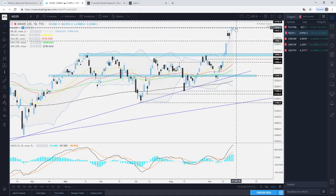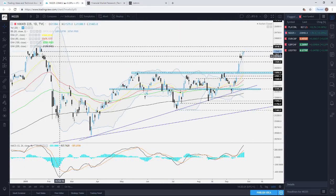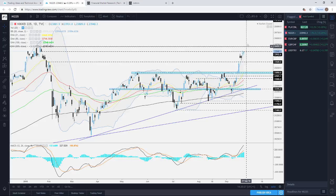So for now, all eyes are on this 23,930 level, approximately there. Of course, maybe you could slightly put it a little bit higher towards the 23,950, but in general, basically keep an eye on it, because if we do get a nice break above that, then we could see further continuation towards the 24,140 in order to test that level, or even actually break that level.